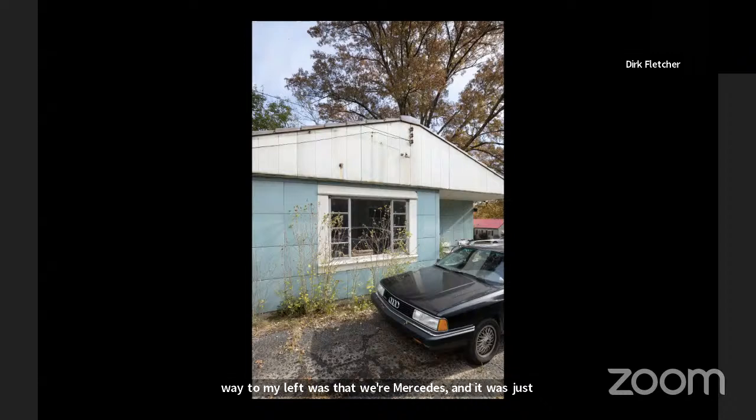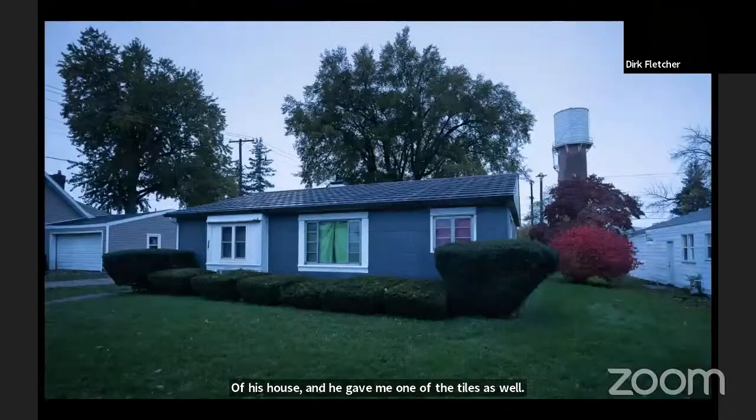And he was redoing the interior of his house. And he gave me one of the tiles as well. But I did walk around the yard with him and stuff.